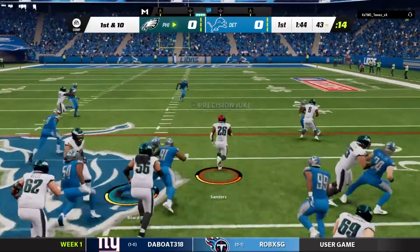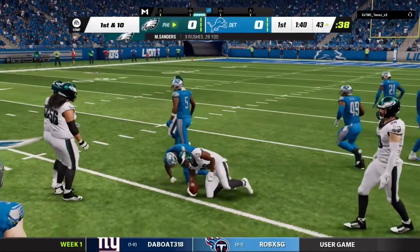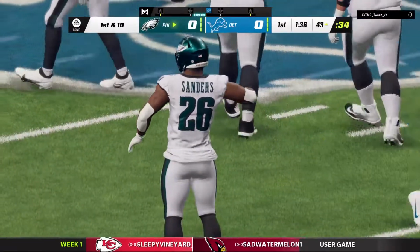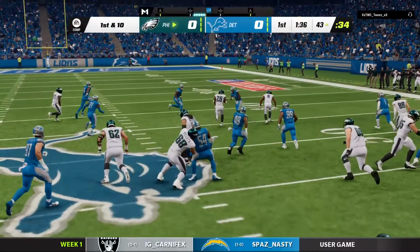On 1st and 10, it's Sanders, and taking it across midfield and inside the 45. Back-to-back nice gains, that one for 14 yards and another first. So back-to-back big runs, picking apart this defense on the opening drive.